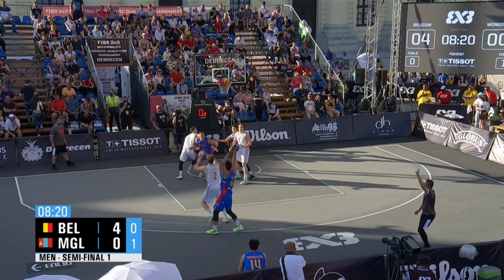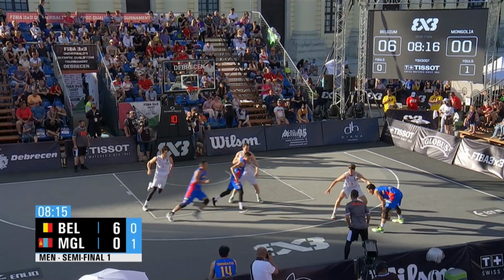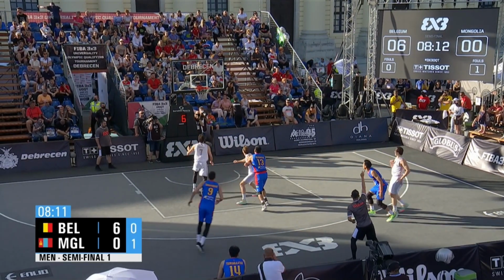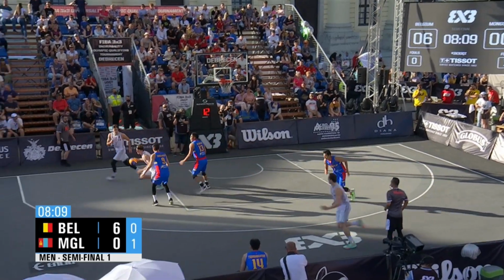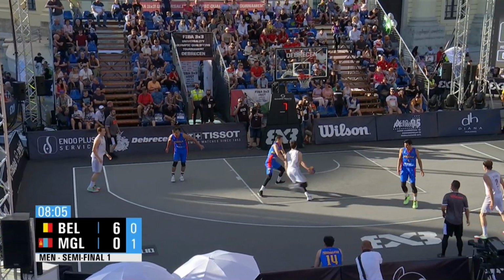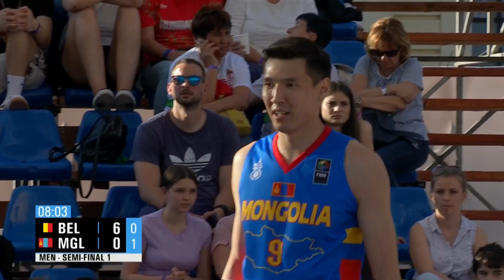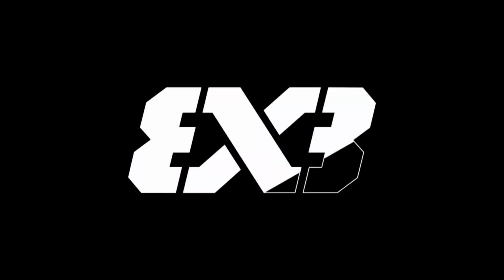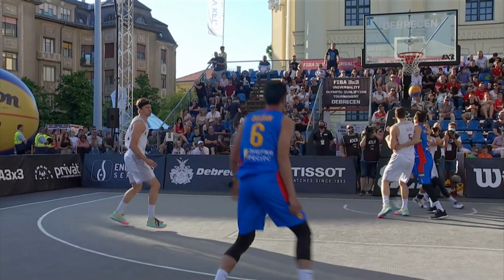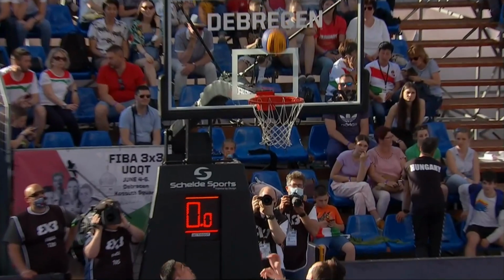Vervoort starts the possession. Elevates through the contact, two-piece. No biscuit, 6-0. Belgium all over the Mongolians. They need to answer. No answer there. Sellis, hands off. Bogerts, strong drive. Look at the movement from this Belgium team. First look at that. What a shot, man. And he had 2 toes behind the line, too.